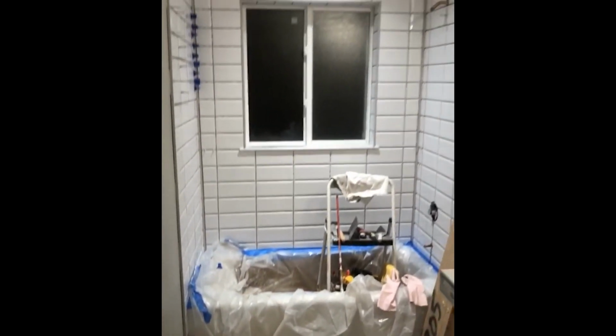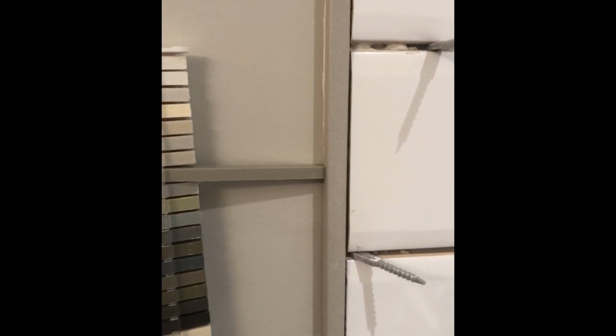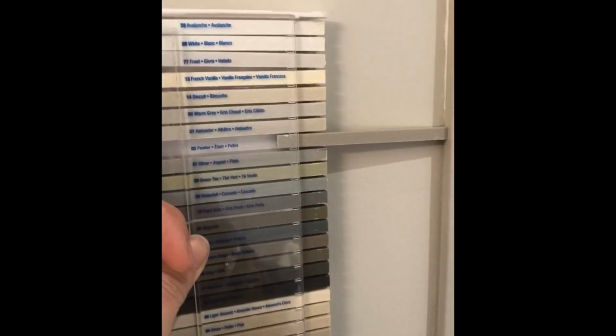Dramatic reveal. Da-da-da! I'm so happy with how this turned out. One thing I didn't mention earlier is that the profile that I chose, the Schluter grayish, is a really, really close match to the Maypie pewter. That's why I chose it, because I'll use the pewter grout and then it'll look fantastic.